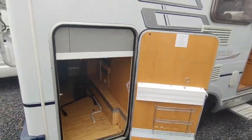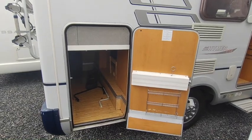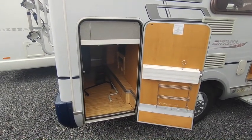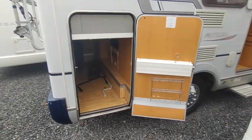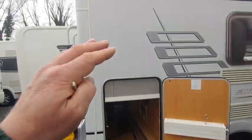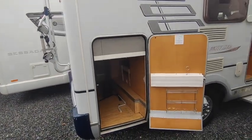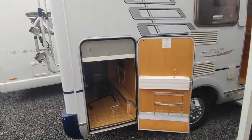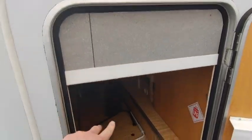So you come round to the garage. This is where it gets a little bit interesting. So you've got a good sized garage there. Now not the previous owner, but the one before that, bought it from Martins of Exeter, dearly departed Martins of Exeter. And they've had the bed lowered a bit to give themselves more headroom in the bed for sitting up and reading or chilling on the bed. So you can have a thicker mattress as well. It's been lowered by 20 centimetres, and that does mean it's chopped the top off your garage.